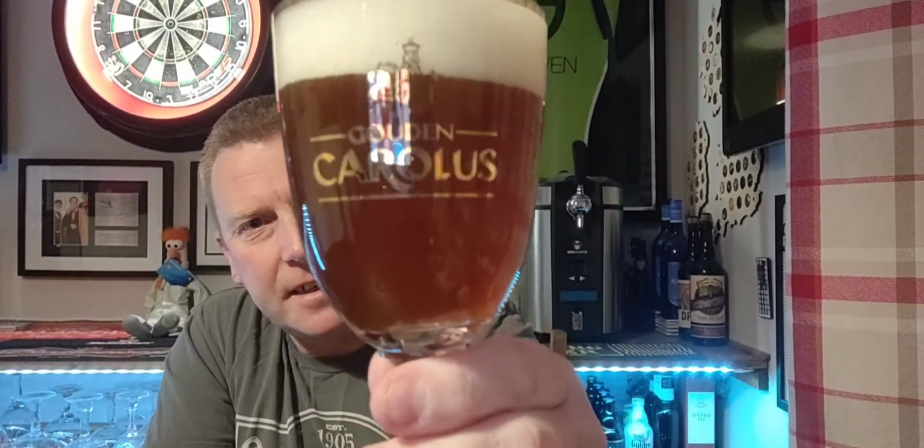So, you've heard what I've got to say about the aroma. Let's top this baby up and give it a try. Cheers. Okay, let's get a bit more in there. Definitely gone a bit hazier now with the rest of it in there. That's a real hazy caramel colour now. So, like I say, let's go in again.